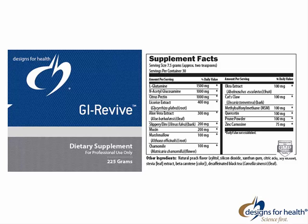Glutamine's the main fuel of the colonocytes of the gut. So really any single patient that has intestinal permeability needs to be taking glutamine, if it's in a GI Revive or if it's just in the glutamine product itself.